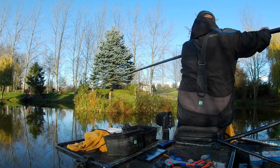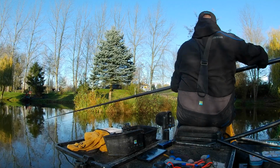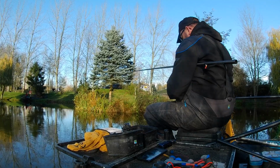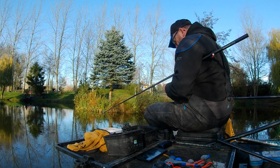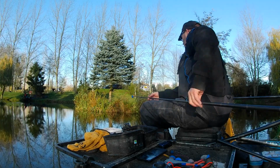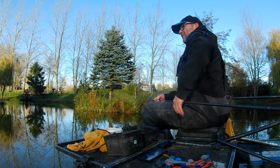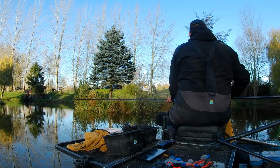It doesn't stay on long. He's off. Annoying. What am I doing wrong? So the last four fish I've hooked have been foul-hooked. I've got two of them out and two of them have done me. I'm not a happy bunny at the minute. Definitely not figured out what to do yet.